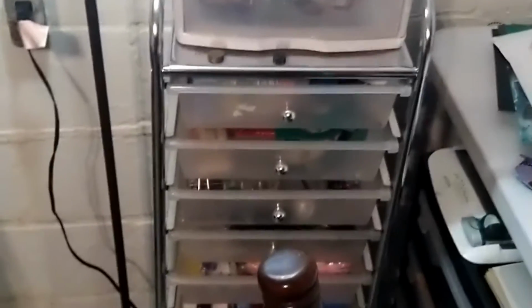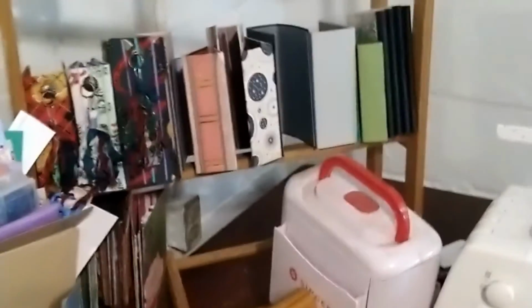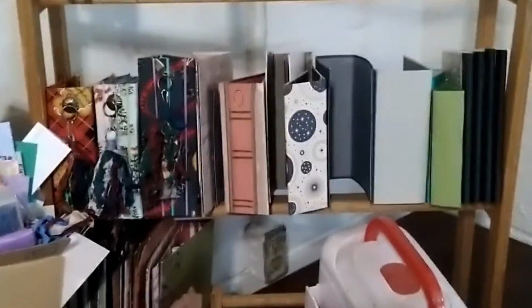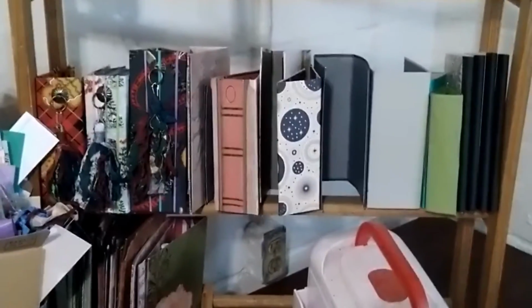One of our towers is a hodgepodge of many different things. And then this is going to be our cutting table. We're still working on putting some stuff away. Shelves of our junk journals. We're not quite sure if we're going to leave them like that, if we're going to fix them some other way.